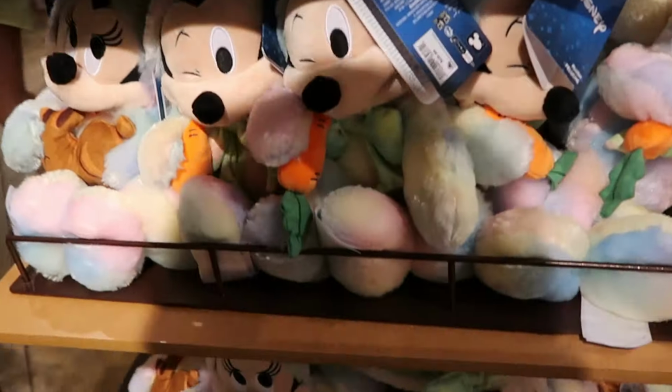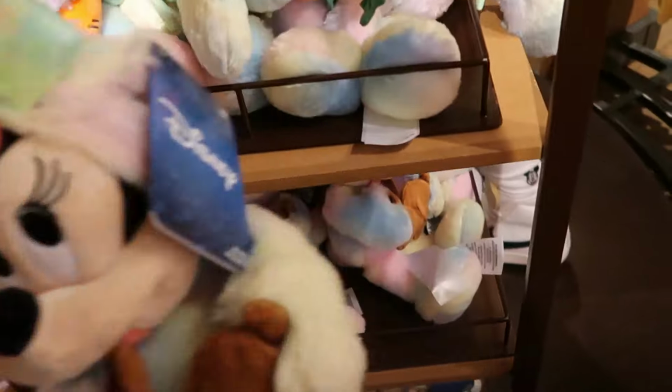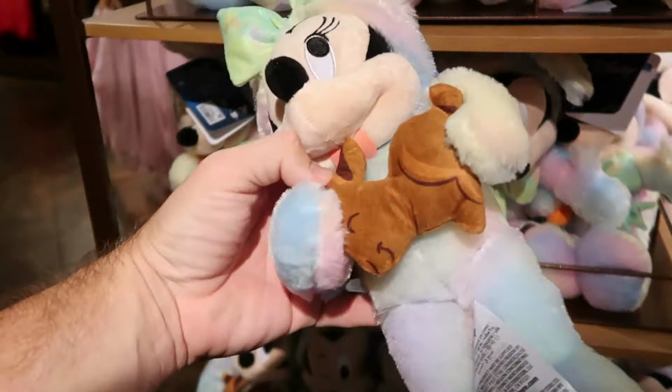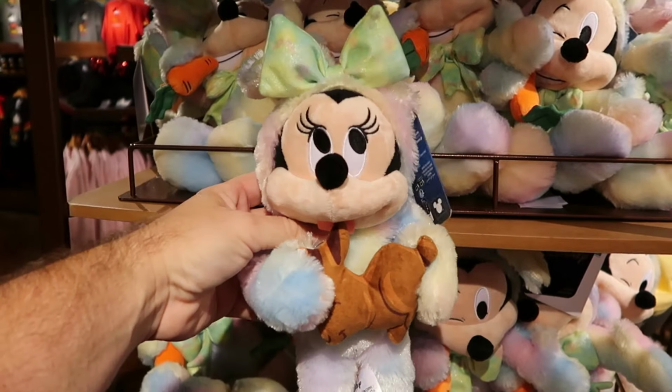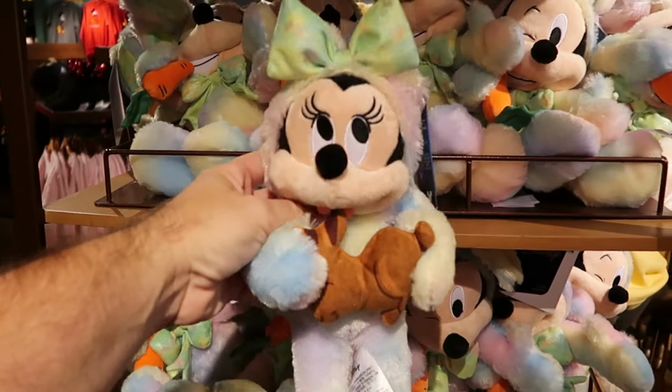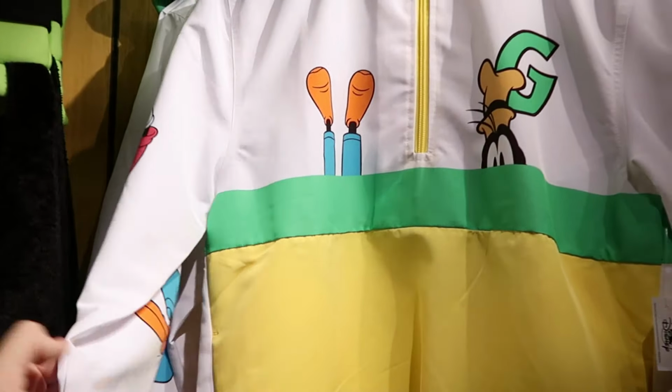Down on the bottom section, they do have the Minnie Mouse version. Let's see what we got doing here. Okay, so she has a little chocolate bunny. You can see her tongue sticking out of her mouth. That's really cool though.